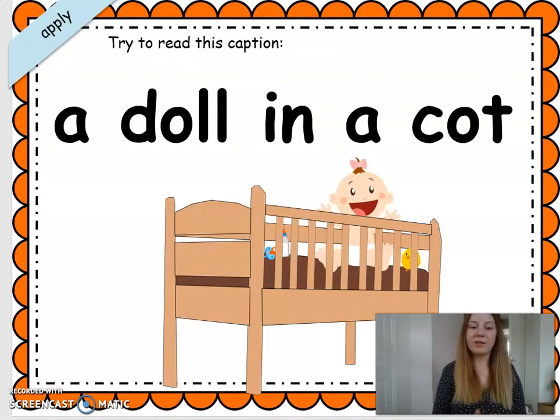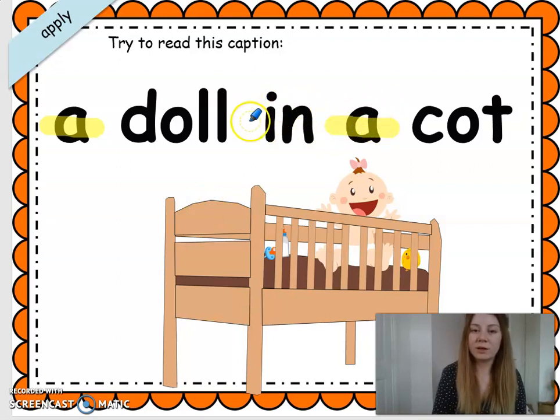Okay, now we're going to have a little go at reading a sentence. The first thing that we're going to do is look for any camera words. Can you see any camera words? You might need to just pause the screen whilst you take a look. Okay, so in this sentence there aren't any camera words, but did you notice any keywords? We have got 3 keywords. Let's take a look. We've got a or a, we've got another a or a, and we've got the keyword in.